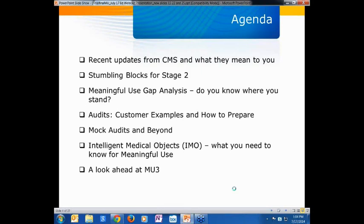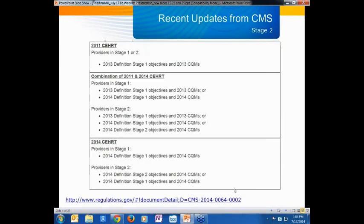So first of all, what is the most recent change from CMS? It's interesting that every day we turn around, there's something new. Stage 2 has been so different from my experience with Stage 1, and one of the things I think is different is CMS continually is changing the regulations. And also remember, another difference that's going to take place this year is starting in October, for hospitals, everybody will do a full year. So no more of the 90 days, no more quarters.